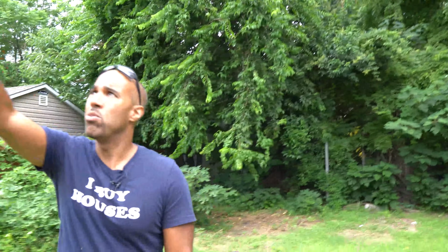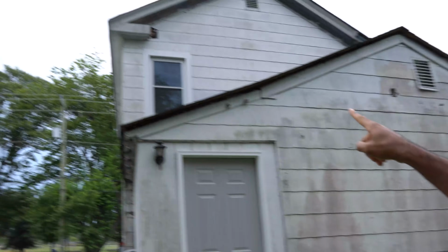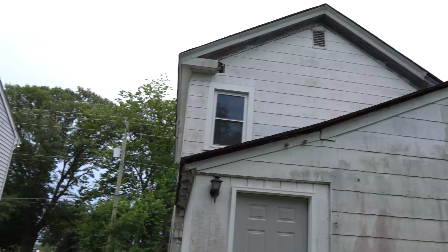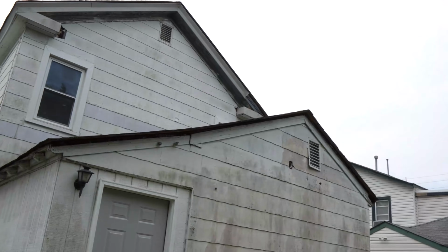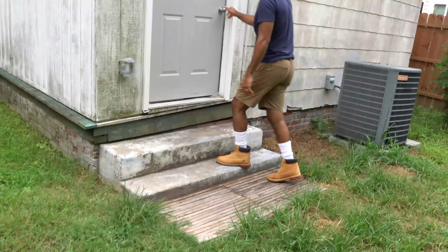We got some exposed wood up there. So far from looking at this on the exterior, I would not want to hold this property, but I am looking for rentals. All this stuff down here is gonna have to be wrapped.